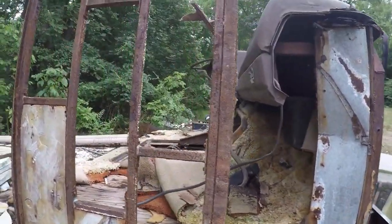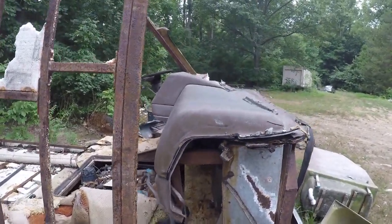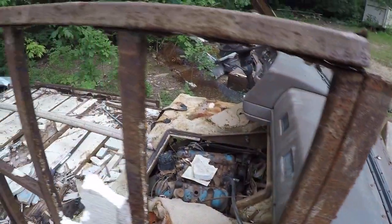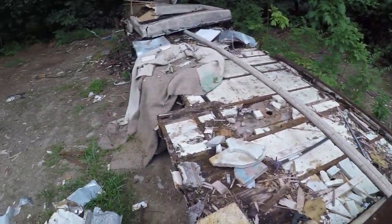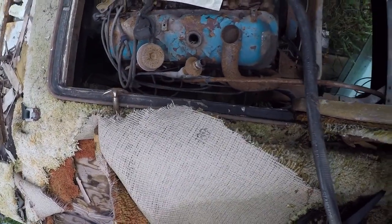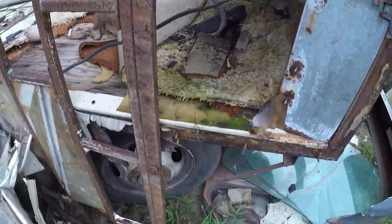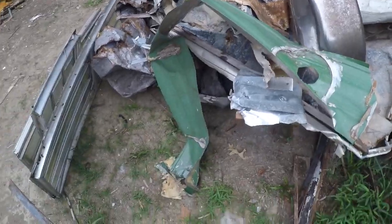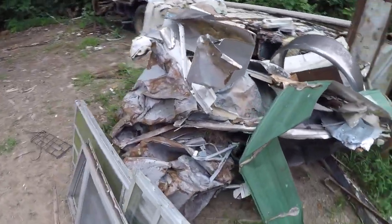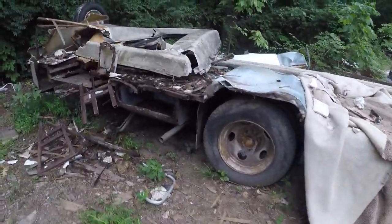And alright, so let's see here. We're gonna go up. That's what it looks like. It's pretty cool. The engine over there is the engine. Steering wheel. Check out that floor. Oh, more trash and debris and yuckiness. Okay, let's see what we can find. Some more rugs that were probably ripped out. This is probably the back of it.